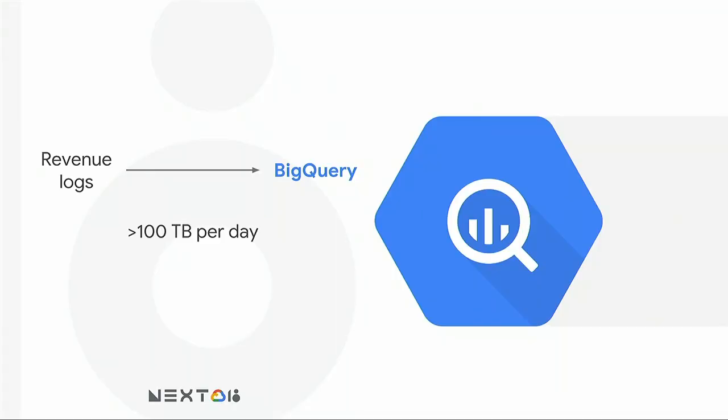We also want to talk about where we go next. So we took the learnings from this initiative and are applying them to our next challenge: getting the data organization right. We consume more than 100 terabytes of revenue logs per day. Moving all of this into BigQuery is our next challenge, and we know how to tackle this now.